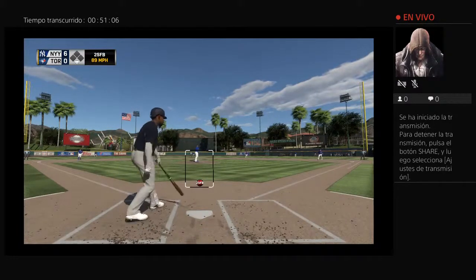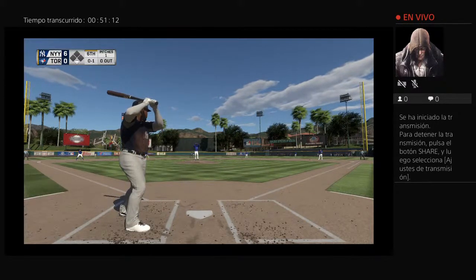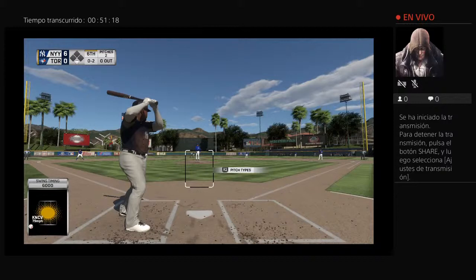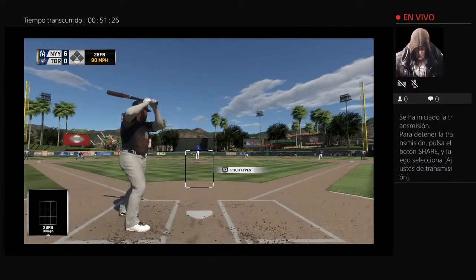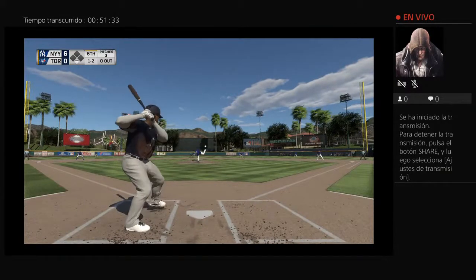Oh, and a hearty cut there to begin the at-bat. It's 0-1. Into the windup. Here comes the 0-1. And boy, this at-bat is not starting off well as he's behind 0-2 now. And a fastball in the dirt that's taken for a ball. Looking for the strikeout. Here's the 1-2.